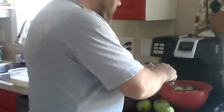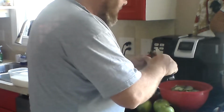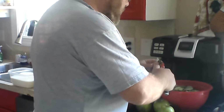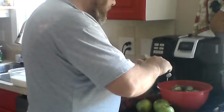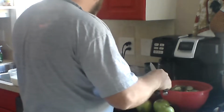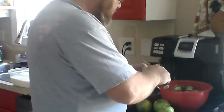And I'm gonna chop up all 6 pounds of these and put them in this. Now 6 pounds are not gonna fit in this, so I'm gonna have to do one, and then do another probably until I get them all, and then I'll put them in a pot. So let me get these tops cut off, and then I'll take it to the next step.